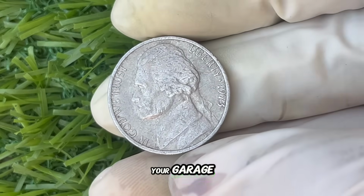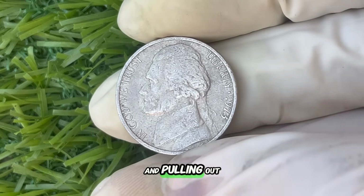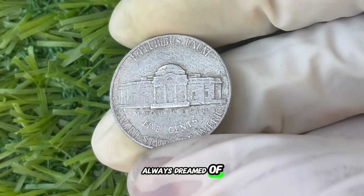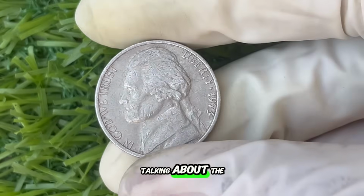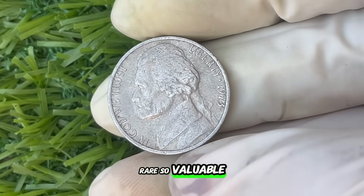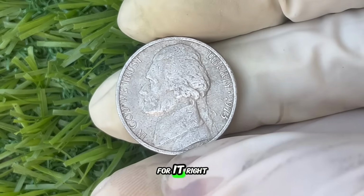Imagine walking into your garage, opening that dusty coffee can full of old change, and pulling out a coin that could pay off your house, wipe away your debt, and buy you the lifestyle you've always dreamed of. Sounds impossible, right? Well, today we're talking about the legendary 1973 no-mint mark Jefferson nickel error, a coin so rare, so valuable, that collectors are willing to pay up to $898,000 for it right now.